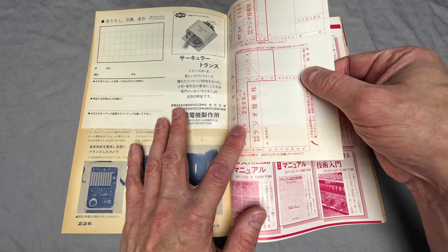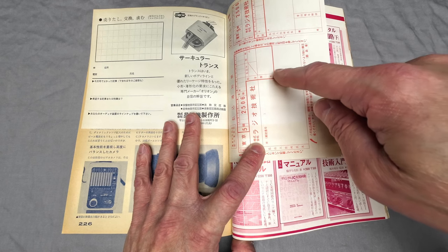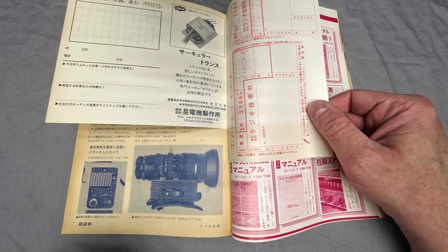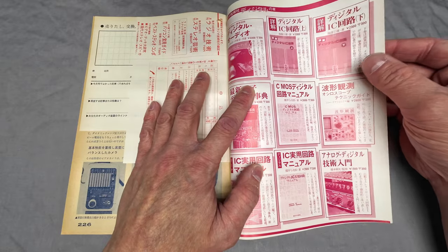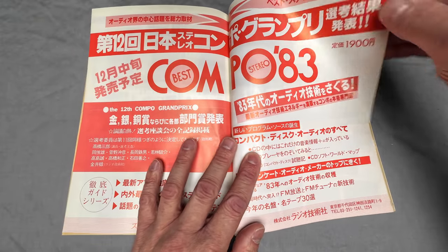This looks like the old reader service cards that we used to get in Stereo Review, where you marked off the products you were interested in and sent it in, and then you got brochures sent to you. Man, I should dig out that brochure collection at some point and start showing you those things, because some of those things are real hard to find now. Okay, I don't know what this is. Looks like all ads.